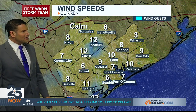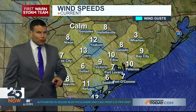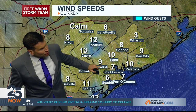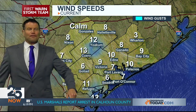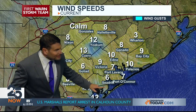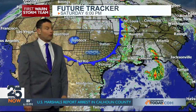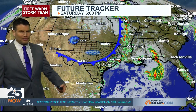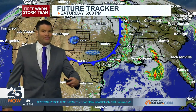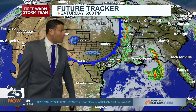All right, here's our winds. Not too bad right now. But as this boundary pushes through, or more so after it pushes through the area, maybe off the coast, 1, 2 o'clock in the morning, that cooler air will start ushering down really quickly. We can see winds gusting at 35 miles per hour plus. And those will start to taper down maybe by Sunday evening into Sunday night. So yeah, we're going to have some windy times until tomorrow evening.